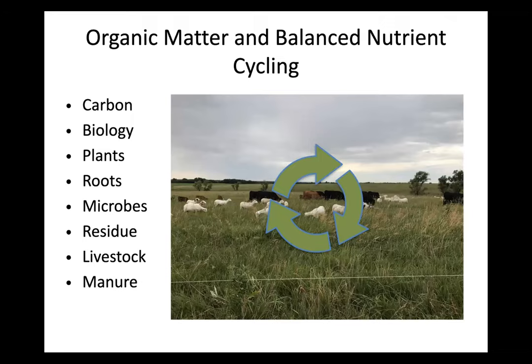So if we think about what we see in the native ecosystem, and when people talk about organic matter and carbon, biology, roots, microbes, residue, livestock, that's all life, it's all carbon. If you look at this system, you've got the plants, that diversity of plants harvesting the sunlight, sending it down to their roots, growing roots, feeding the microbes, sequestering carbon. Then you have the above ground livestock that are harvesting that and putting manure back.